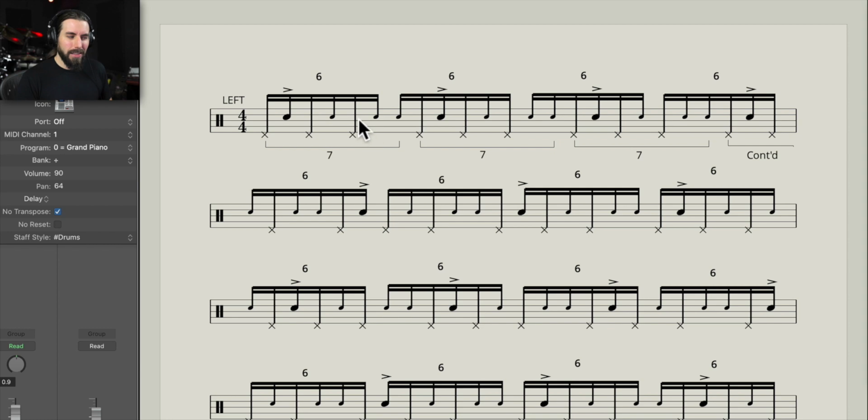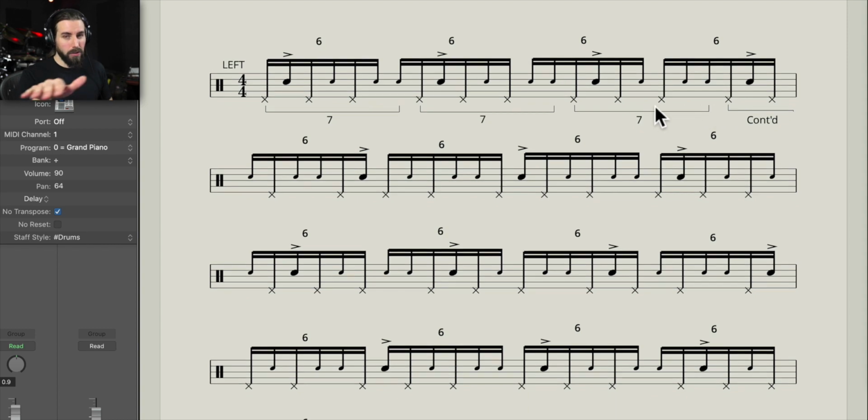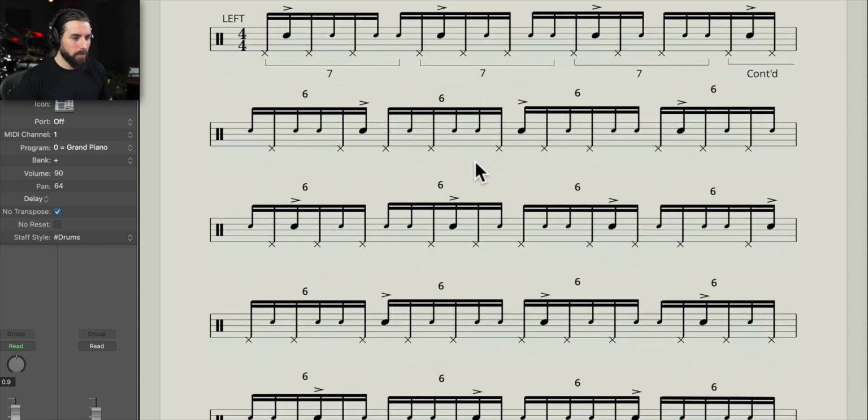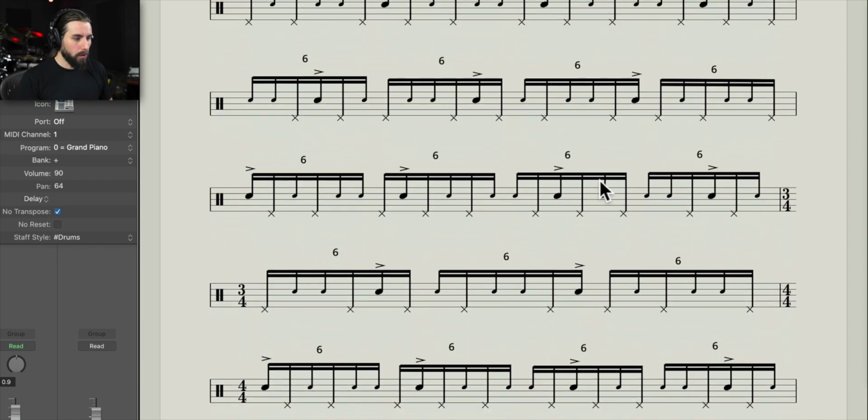But the tricky thing about this 7-note grouping is he's playing it as 16th note triplets, which is kind of mind-boggling to keep track of. And you can see it here. We got a 7-note grouping over 16th note triplets, and that just continues over the bar line throughout this entire section, and it doesn't change and it doesn't stop. It's just that same pattern all the way through here.